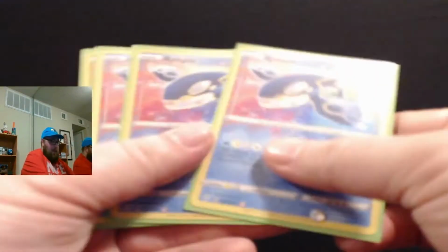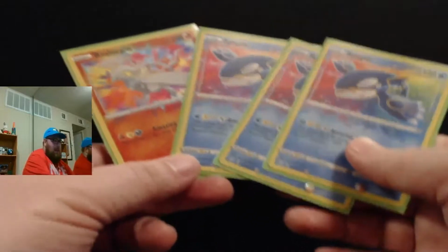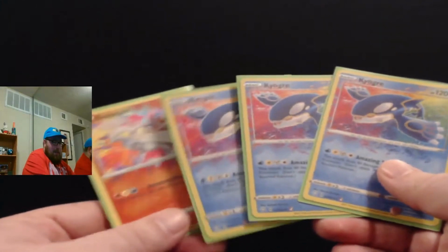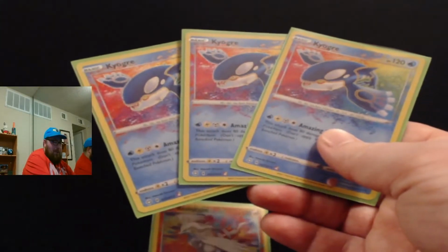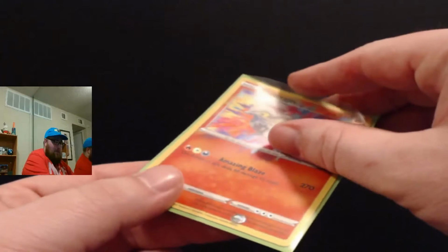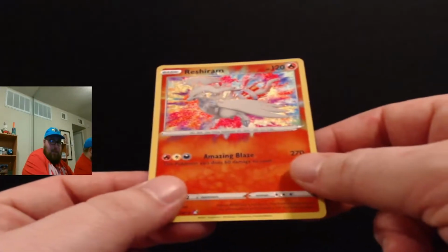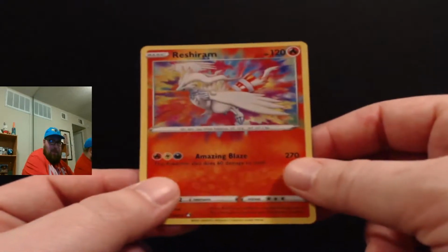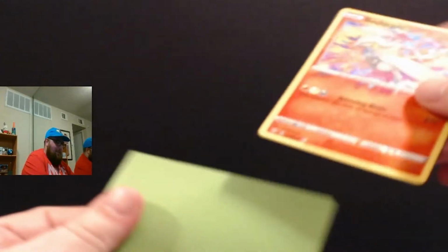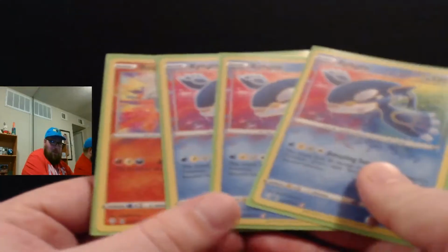Some other stuff I found were these 3 Kyogre Amazing Rares, along with this Reshiram Amazing Rare. I was pretty happy to find these. I don't have many Amazing Rares, but I thought it was pretty funny that I had 3 Kyogre just chilling along with a Reshiram. I really do like the holos on these Amazing Rares. That looks pretty good. With the light being captured, they look badass. There's no other way to say it. They just look badass. I really enjoy having these, and I thought it was a pretty cool find.